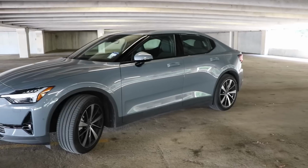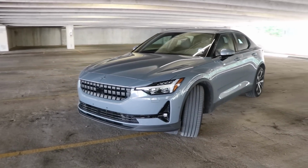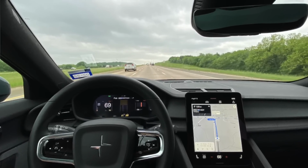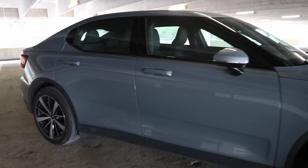The drive to Austin, which was about 3 hours including one charging stop, gave me time to get a good feel for the driving experience, the interior design, exterior design, and charging on the road trip. And that's what I'd like to cover in this video. Let's start off with the exterior design.